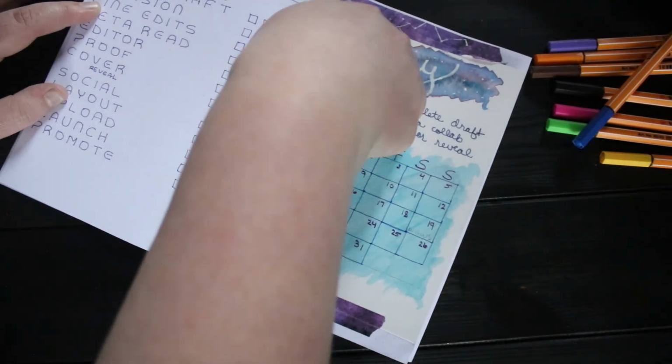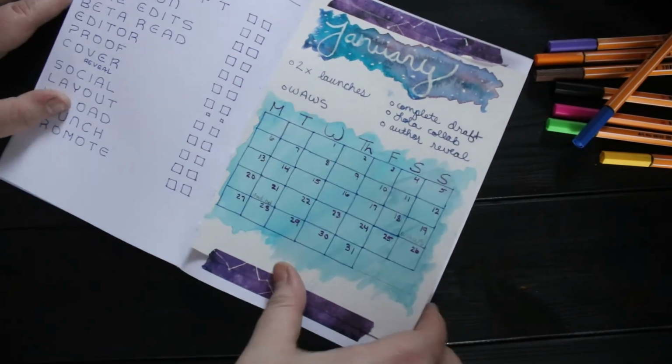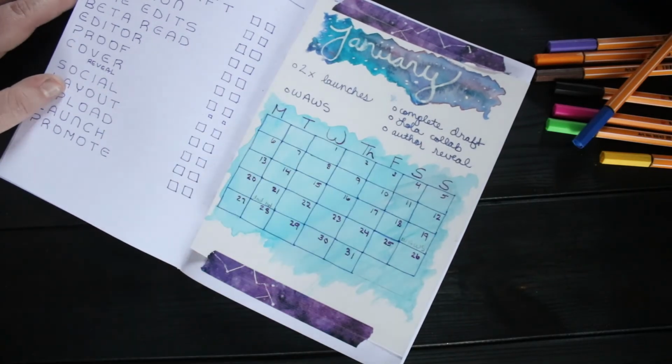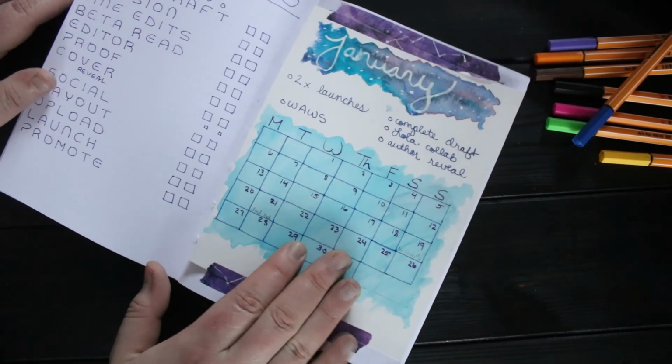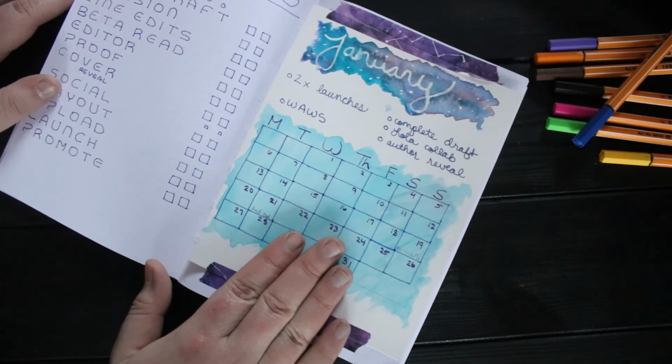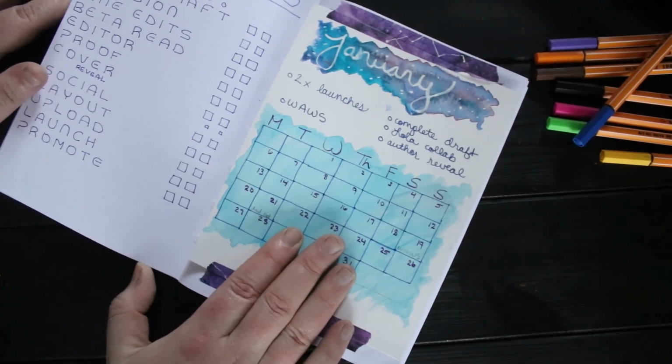Also, I really am waiting for some new washi tape to arrive so that I can thinly tape this into the corner. But I like the idea of doing watercolor stuff for the monthly spreads, and it's making me think that maybe next year I should look at getting a bullet journal that only has watercolor paper in it, though I know I'll probably have to spend quite a bit more.